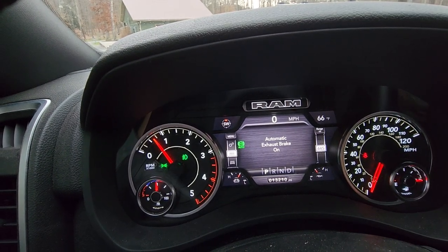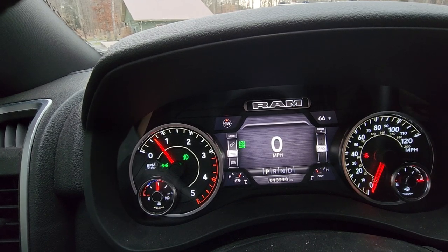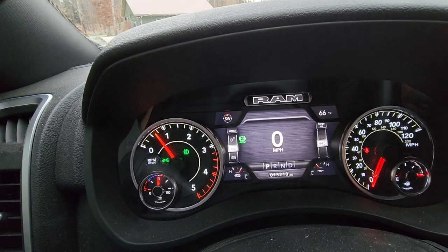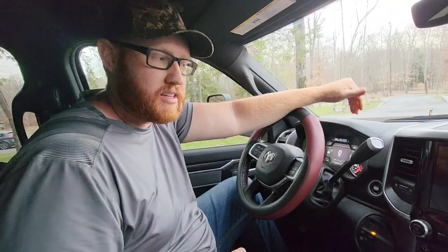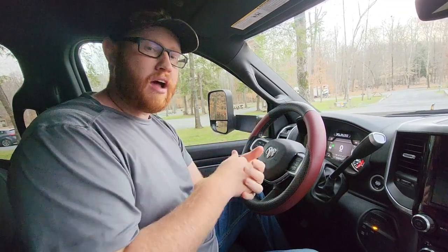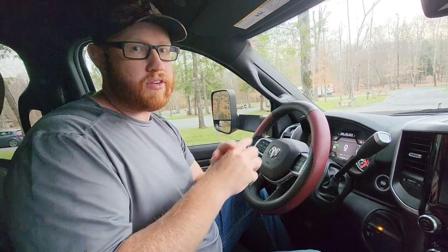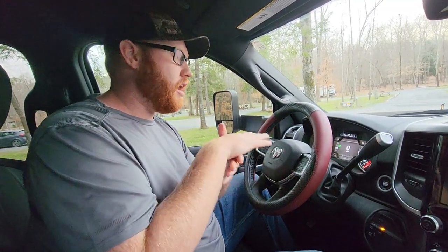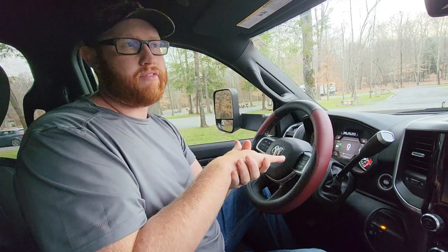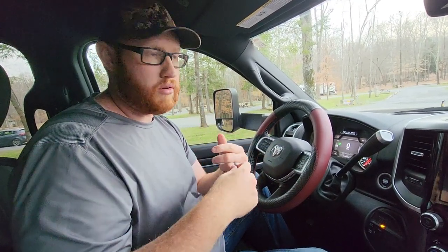automatic exhaust brake. Now, that is what I recommend you operate in. That's what I've been reading, and everybody says that's the best mode to be in. That is the one for when you're going downhill. You don't want it to kick in when your foot comes off the gas. Sometimes you just want to start cruising down a hill, and that automatic is going to kick in when it feels like you're gaining speed and it needs to slow down. You'll hear that turbo kick in.